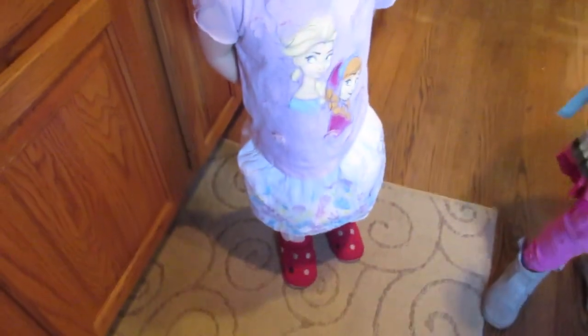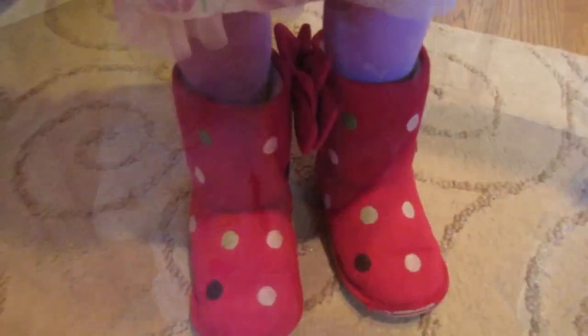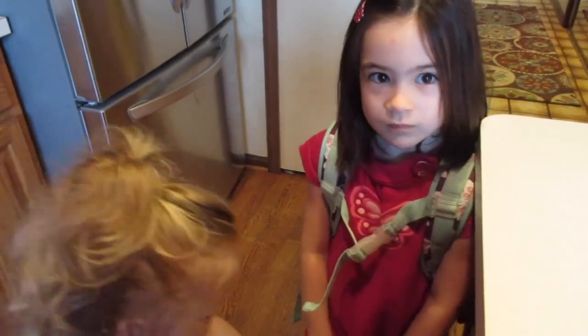I think the bows are supposed to be on the outside. What do you think? Looks like the bows are supposed to be on the outside. Are you excited about school today? You get to go to the library today. She got to check out a library book last week. I'll put on there. Oh, she's going to stick her back.